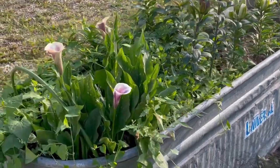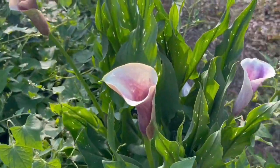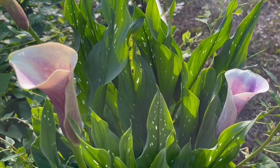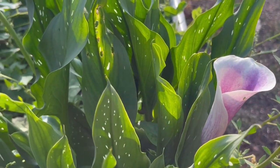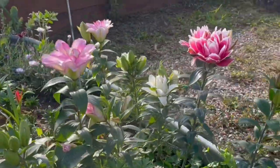These are lilies. I have calla lilies. These were extras that I just plugged in here. I've harvested these several times. We've done arrangements with these, and I've sold some of these already. They're beautiful. The bugs don't seem to bother them that much compared to the white ones.